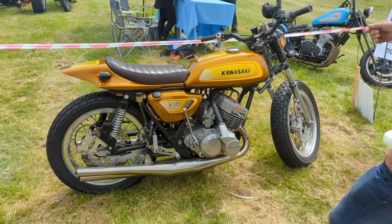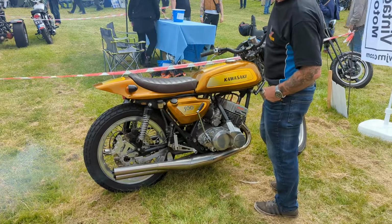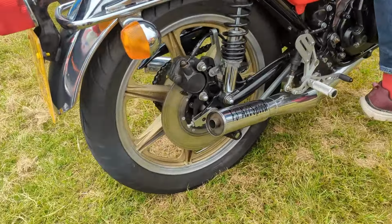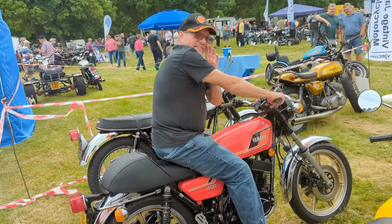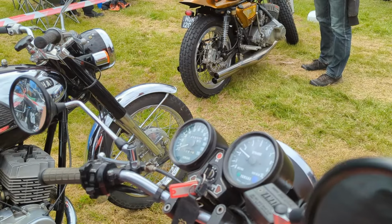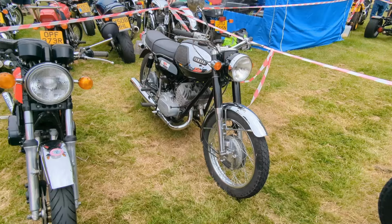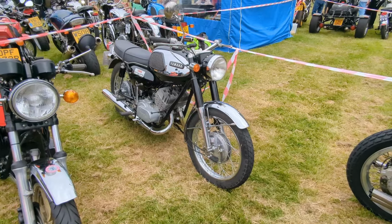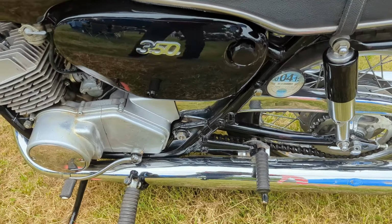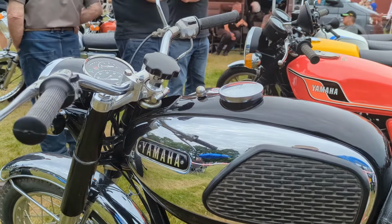Give it a rev then. Well, I bought it off the chap that restored it. He had a collection, and Yamaha were trying to buy his collection of them in Japan. And they didn't want to sell them to him. Wanted them to stay in this country. And a friend of mine bought it. He didn't ride it. And I bought it off him, and I've ridden it ever since.